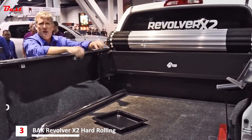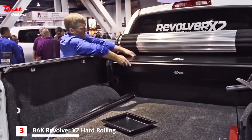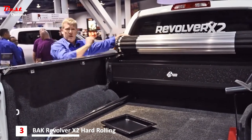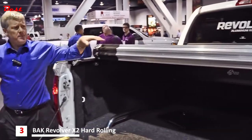You can get your table saw in there when you're going to your new job site. And when you're done getting the large equipment out of the way, the BackBox folds right back out to get organized for the small parts. The cover very simply rolls down.